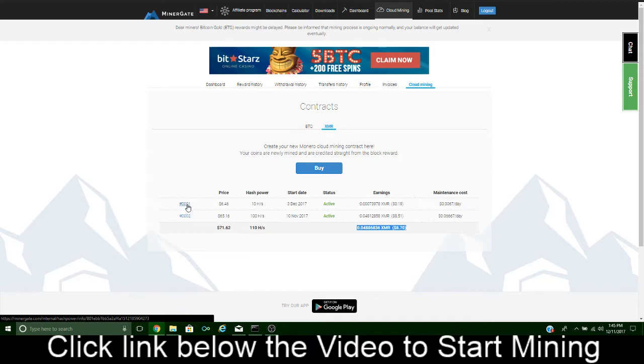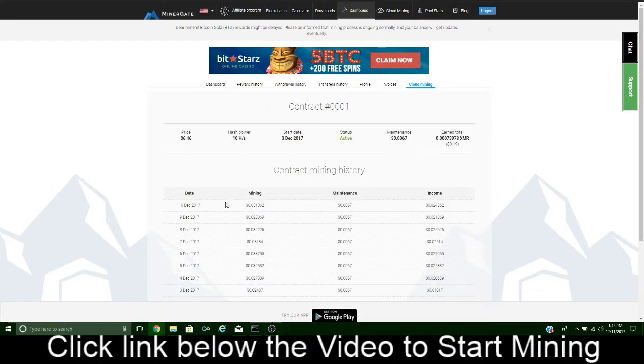To give you an example, if you buy the smallest amount, this is why I did this, to show you, $6.46 for 10 hashes, you're making about 3 cents a day. It's 0.006 cents in maintenance, and then you've got 2.5 cents a day on that, depending on whatever happens with that mining world.